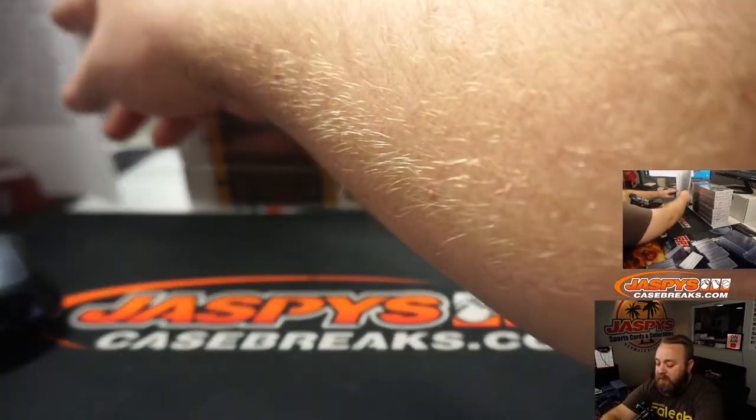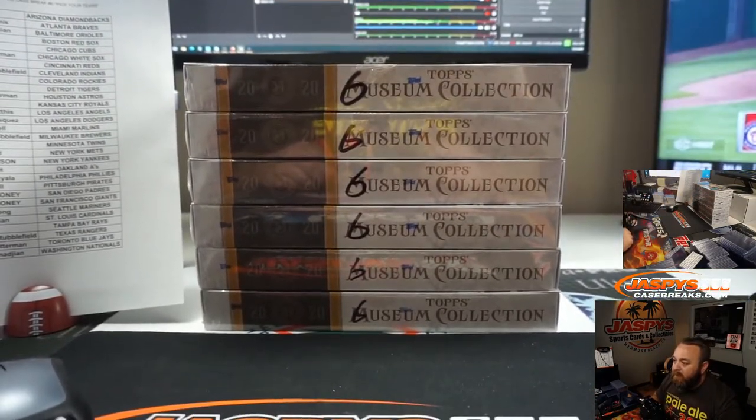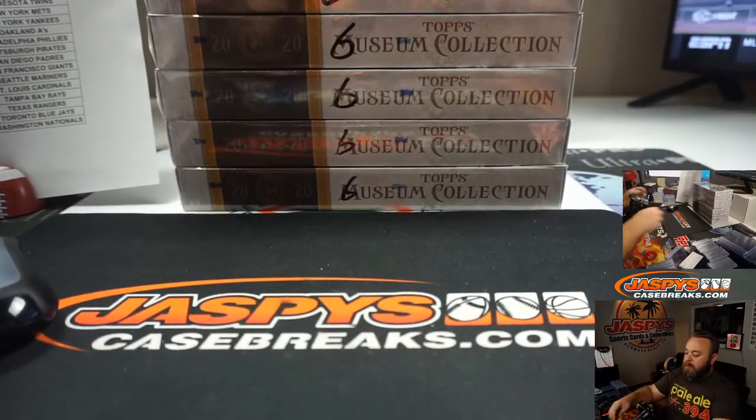And here are the 6 boxes. You can see on there previously marked with a 6 for pick your team number 6, which we're on right now. Good luck, everyone.